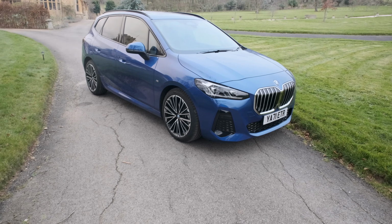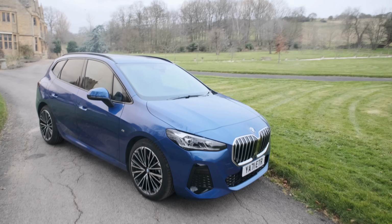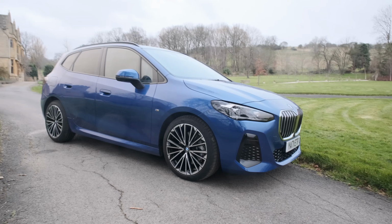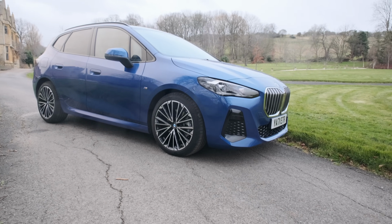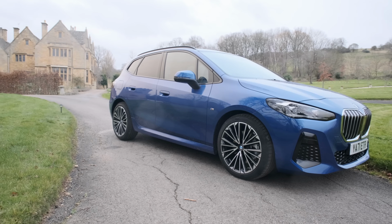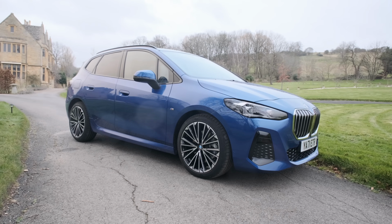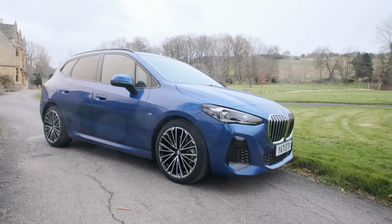Now, BMW has sold more than 400,000 of these globally. 10% of those were in the UK, and half of them went to people who had never owned BMWs before, and most of them have stayed with BMW. So it's clearly done something good for families. It is a little bit bigger than the old one. It's 4.4 meters long, which is 3 centimeters longer. It's a little bit wider by 2.5 centimeters, and it's a little bit higher.